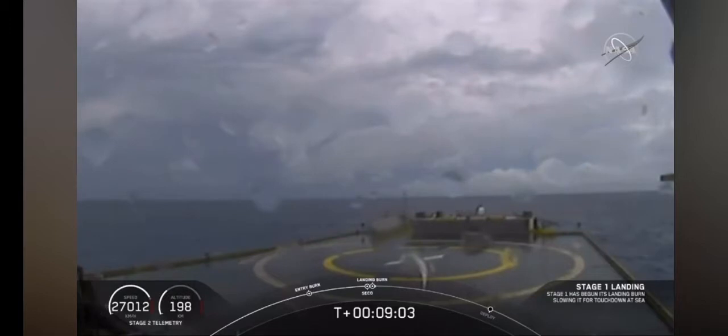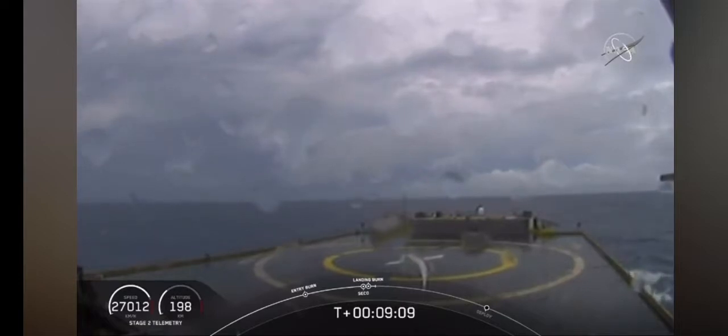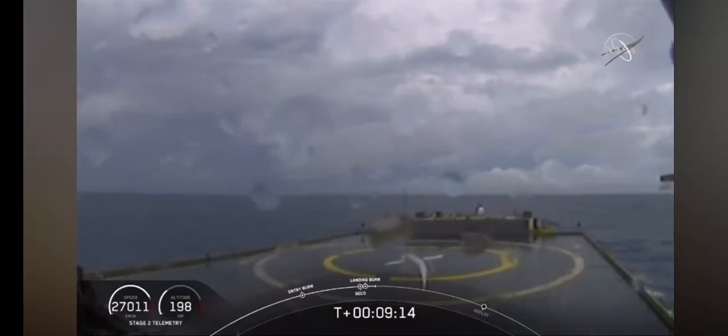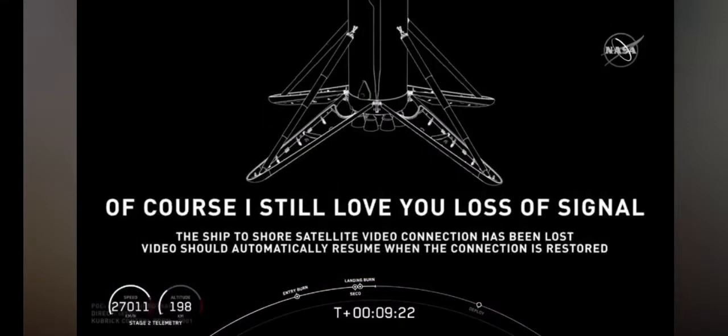Now we are waiting for our first stage to make its way to our drone ship, Of Course I Still Love You. Dragon, SpaceX: nominal orbital insertion. Launch escape system confirmation is disarmed. Nominal orbital insertion. Stage 1 landing legs deploy. And what you're seeing on your screen is a live view of our drone ship, where our first stage will be coming down.